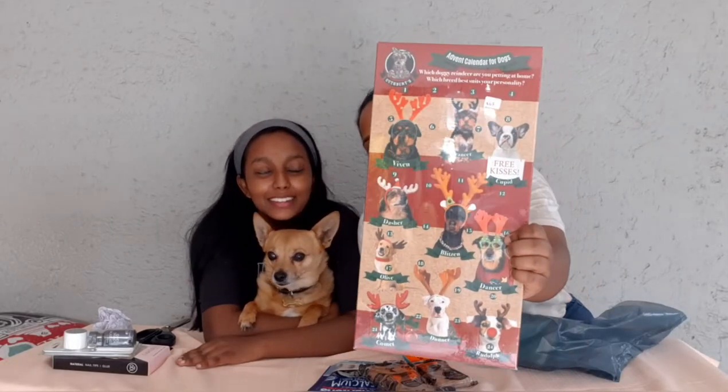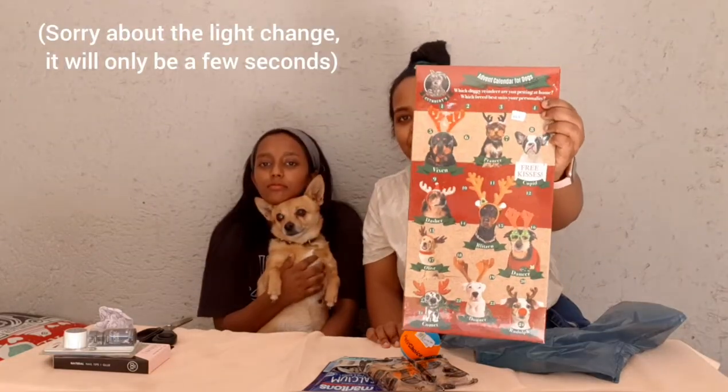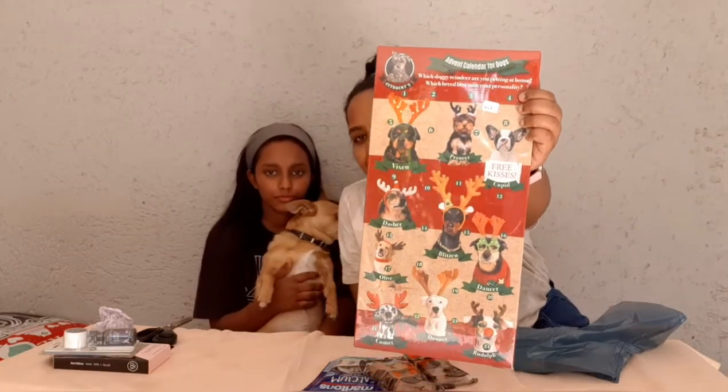I found the advent calendar. So this is what it looks like. It is the cutest thing ever. Obviously, it's the 6th of December, so Cody's a little bit behind, but it's fine. We'll just start on day 6. It's so cute. It has little pictures of dogs and stuff. It just made my heart pop out.